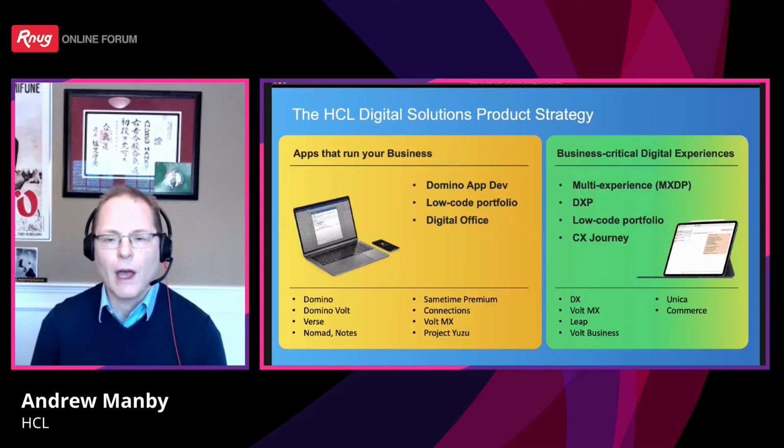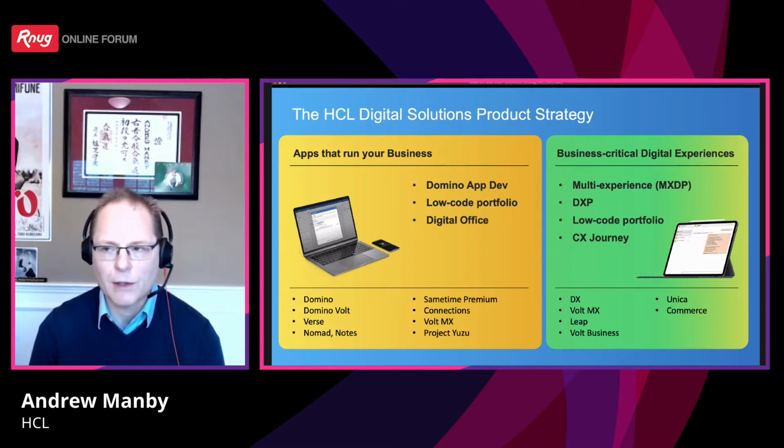So my presentation really covers a number of chapters. They're really organized into two primary groups. The first group is based upon the Domino franchise. That's what we think about as our Domino business, and is really going to cover predominantly three areas. Firstly, our thoughts about Domino application development strategies. Secondly, the HCL strategy around low code in the portfolio. And then lastly, what we're planning to do and what we already have in the area of the digital office or digital workspace.